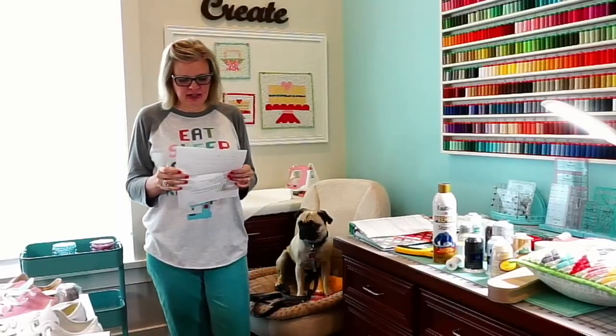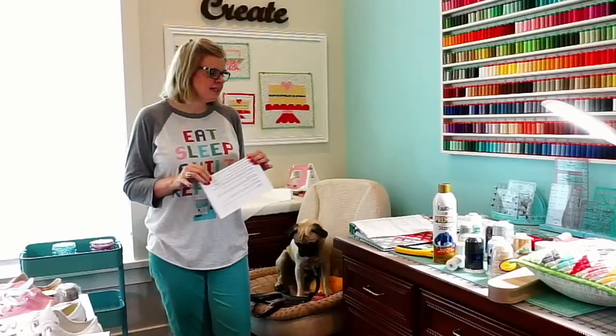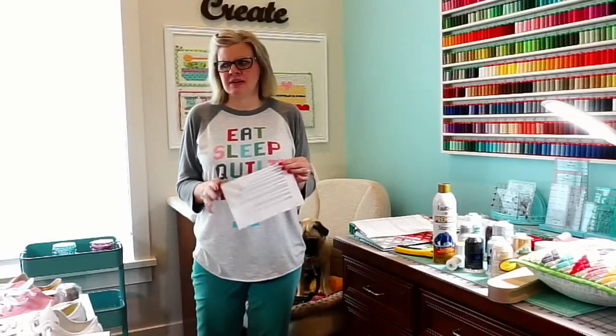What kind of light can I put on my sewing machine? So there are lights that I have bought off Amazon before.